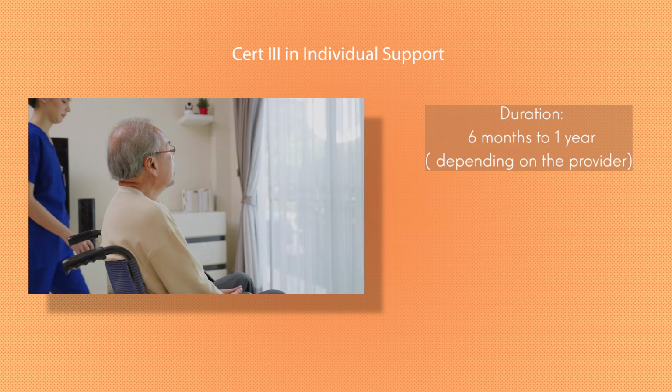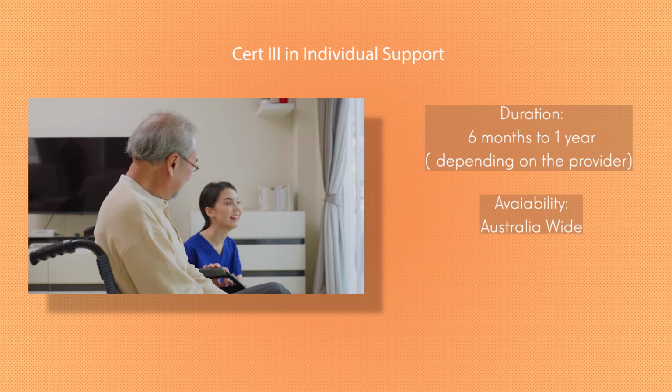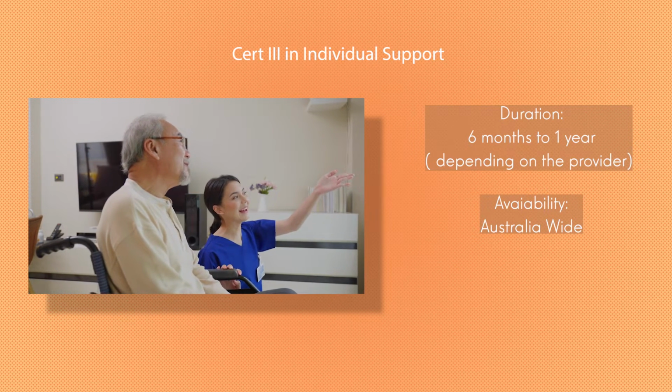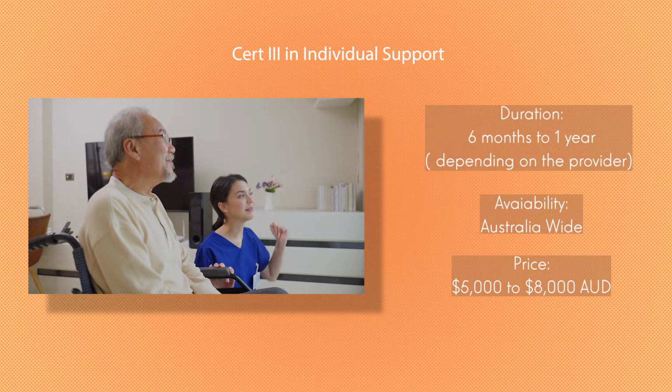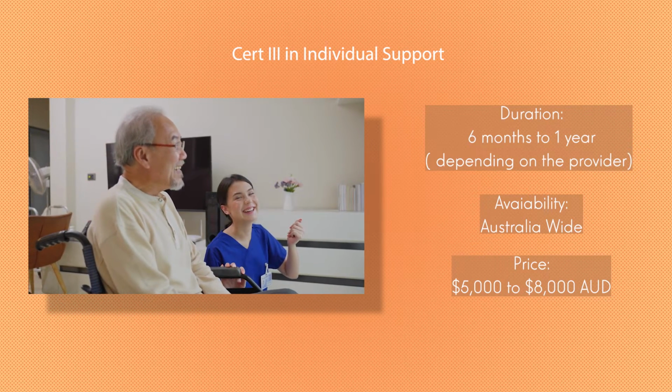This course generally runs from anywhere from about 6 months to 1 year, depending on the provider. It is available Australia-wide, okay? So you can do this course just about anywhere in Australia, and it's pretty affordable. It starts anywhere from around $5,000 to $8,000, depending on the location and the provider that you're selecting.